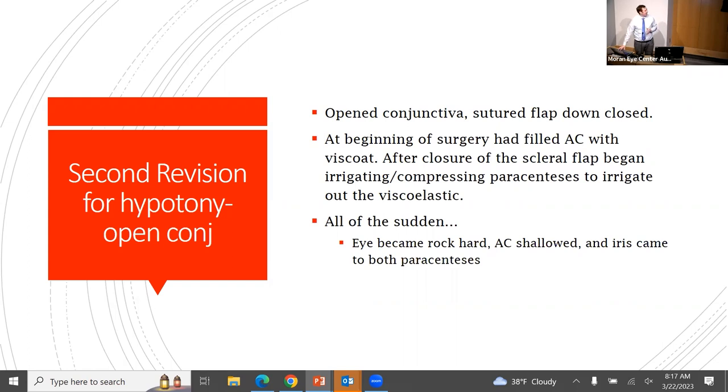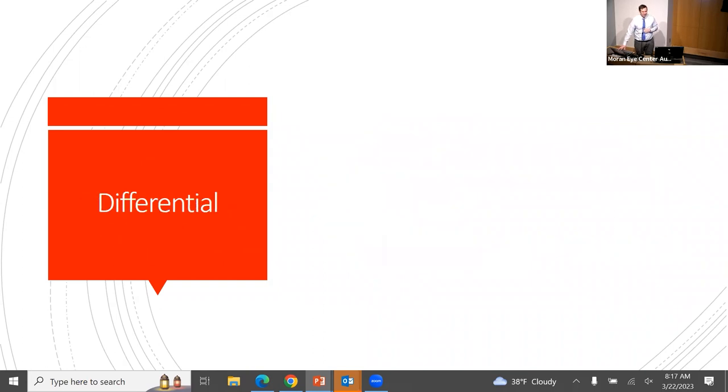So we stop. The patient actually was not in pain. She did not notice anything. You worry about a patient screaming. She didn't notice anything. It was just, something happened. So, Shawn, what might your differential be? What are we most concerned about, and what else could it be?